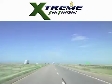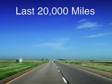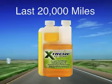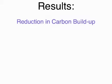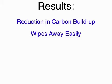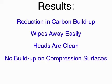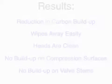This engine underwent approximately 500,000 miles of total operation. During the last 20,000 miles, it was run with catalyst-treated fuel. Pistons and liners show a marked reduction in carbon buildup. The carbon that remains is soft enough to be wiped away with a shop cloth. The head areas are surprisingly clean. There is virtually no carbon buildup on the compression surfaces. Similarly, the valve stems show little or no carbon buildup, resulting in the elimination of valve torching.